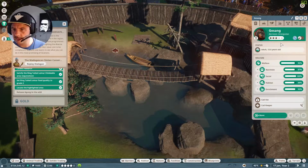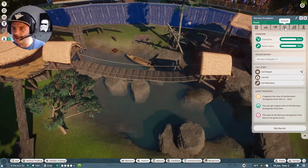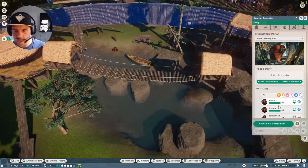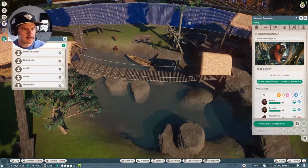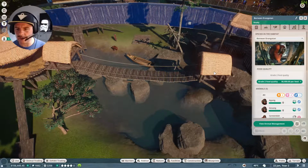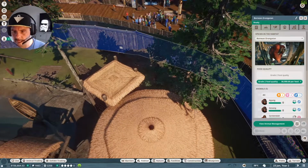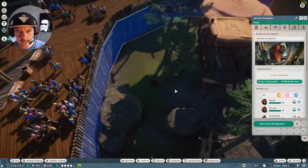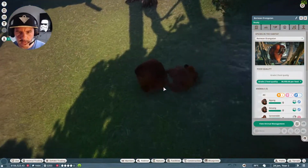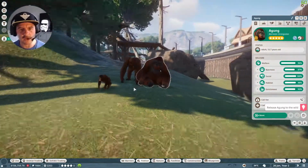So in the habitat, we could see the animals. And we want Agang. Is it Agang? See objectives again. Agang. We want Agang. Okay, let's click on Agang. Wait, where is Agang now? Hang on. Well, there's three here. Where were you? That's Agang. Here he is. Oh, he's a giant one.